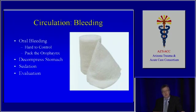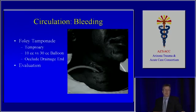If you do this, you want to make sure to decompress the stomach as you get ready to do this. If you try to decompress the stomach after you've packed the mouth, you sort of realize you forgot something. You've got to keep these people very asleep and sedated. It is very awkward for a patient to wake up with an endotracheal tube and their mouth packed. It's really not anything you want them to experience. And then you have to move on with the evaluation of these patients.